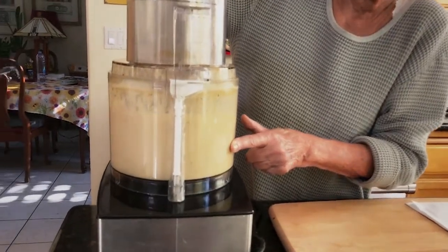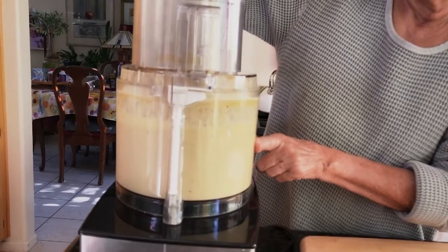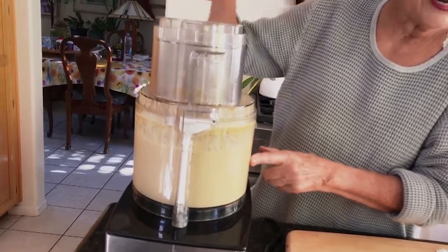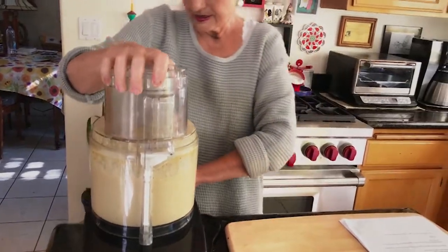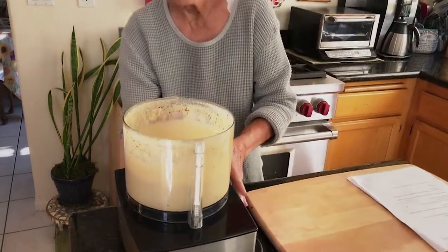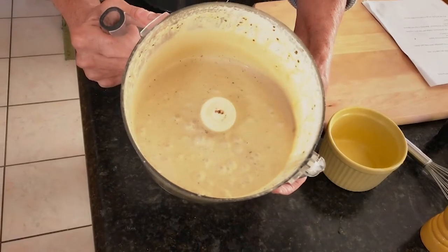So this is almost finished, and you can see how it's homogenizing in the work bowl of the food processor. Almost there. The color has changed to a very pale, almost an amber yellow wheat color. Okay, and I believe she's done. Now I'm going to let you peek inside this and see what this looks like. Look at how creamy that is.